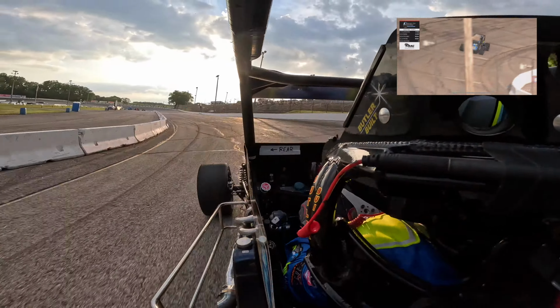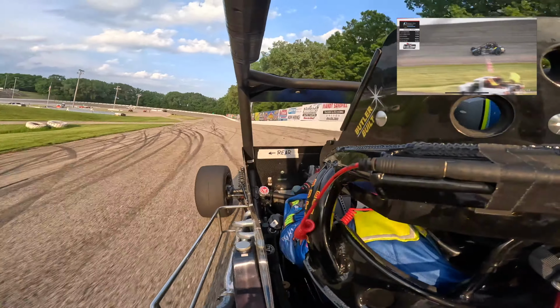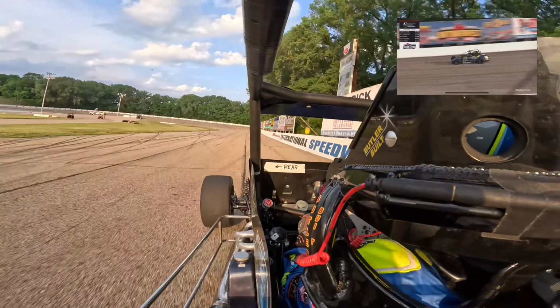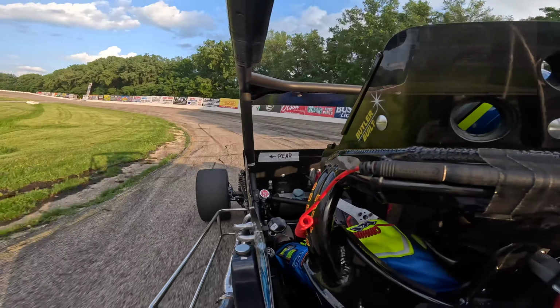Goes around lap number one. Quick time at a 17.769. 17.769 for Kyle Steffens on lap number one. So far this season, Steffens, best finish of 10. At Indianapolis Raceway Park, comes around lap number two. Better, 17.536. 17.536 seconds. Quick time so far.